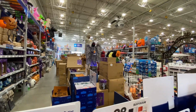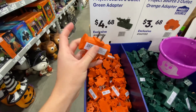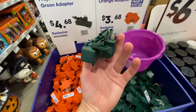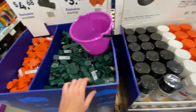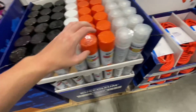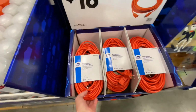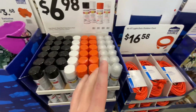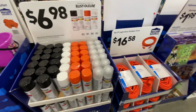As much as I love the decorations, I do want to shout out Lowe's for this practical stuff because it's really important for Halloween. Here's like a 3-outlet adapter. This is like a, whoa. That's also a 3-outlet adapter, but it's just a different formation, which is cool. I guess you could use that one for Christmas too because it's green. And look at these spray paints. Black, orange, you have white, and even this clear enamel, which really comes in handy for a lot of Halloween-y projects. You have your 50-foot cords. I point this out not because it's maybe the most fun, but it is the practical stuff that you need if you're going to be doing a lot of Halloween decorating. And for the value here, that's pretty darn good.